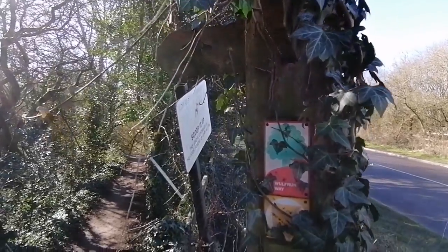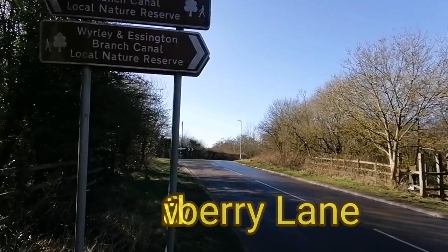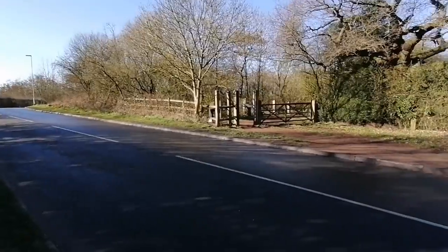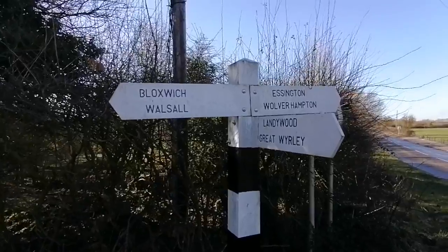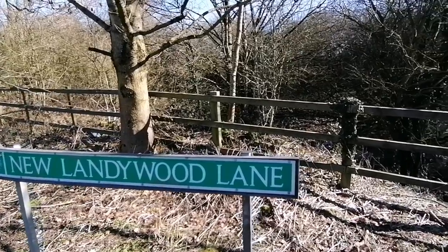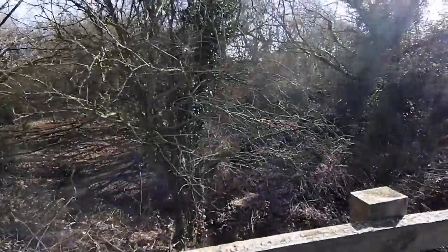And once again, like before, the path along the nature reserve leads up onto the road, this time Strawberry Lane. If you take Strawberry Lane to the right here in the video, it will take you to Upper Landywood and then onto Landywood. And this is the junction with Strawberry Lane and Old Landywood Lane and New Landywood Lane. And we just had a quick walk along here just to get a view looking back down on the canal's remains.